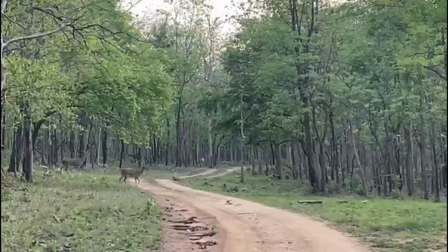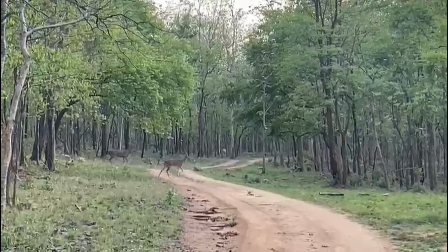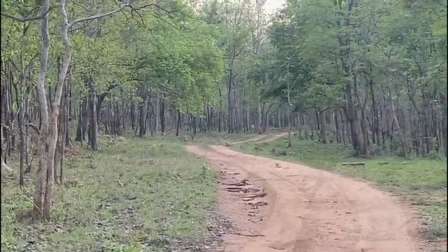So the day 2 of the safari started with us seeing some spotted deers in the wild, and we were crossing our fingers to find out some more animals and the big cat, the lovely tiger.